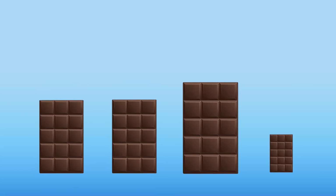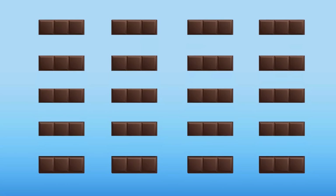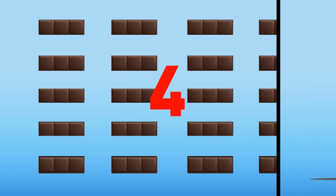They should split each one of the 4 bars into 5 pieces, and then each creature gets a piece from each bar. This way, everyone will eat exactly 4 pieces of chocolate.